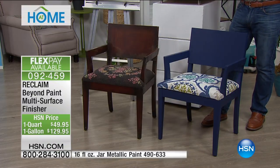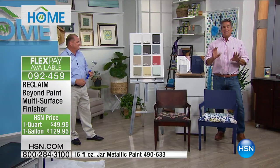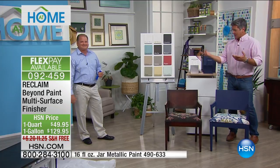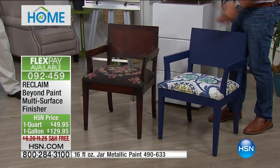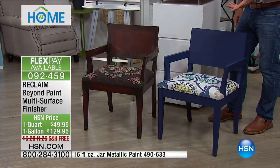And if it's not a collectible antique and you want to refinish it, you always check to make sure you don't have collectible antiques before you paint them. But if you've got something like that, maybe something grandma had that is going to go in the heap, why not change it and turn it into something fantastic? And again, the metallic, beautiful color.